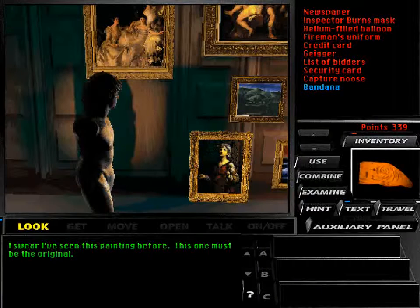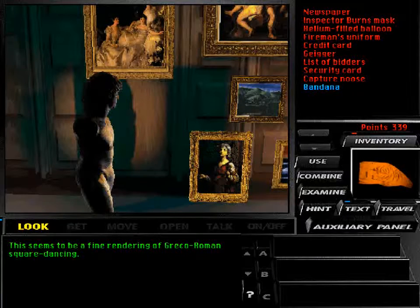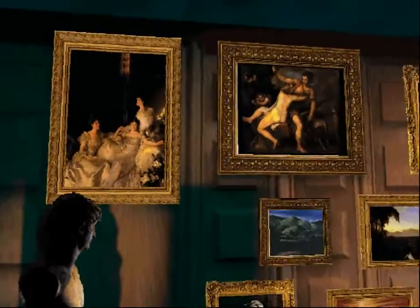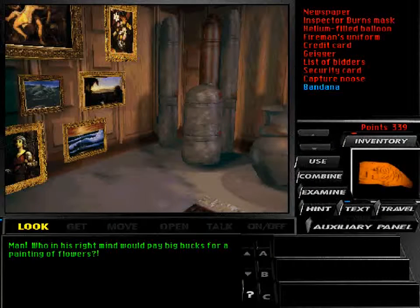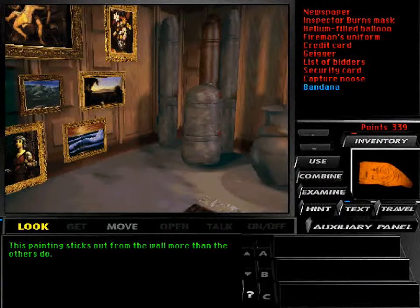I swear I have seen this painting before. This one must be the original. I'd call this painting Young Boy with Fiddle Asking for Allowance. This painting is really green. This seems to be a fine rendering of Greco-Roman square dancing. Man, who in his right mind would pay big bucks for a painting of flowers? This painting sticks out from the wall more than the others do.